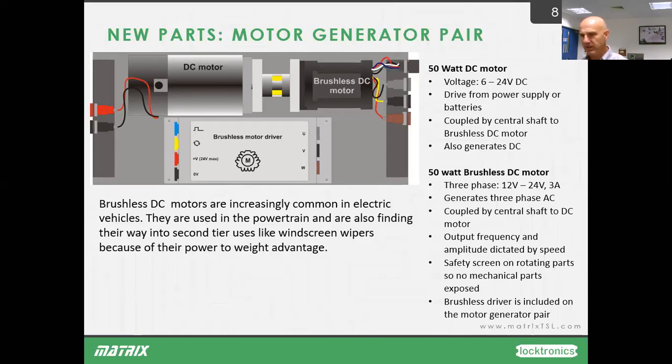There is a small plastic cover between the two, so there are no moving parts that students can get hair or ties caught in. On that platform, there's also a brushless motor driver unit. So with DC, you can actually create a three-phase signal that will then drive that brushless motor. So you've got two different motors there coupled together, and you can drive both of them, and both of them act as generators as well as motors.